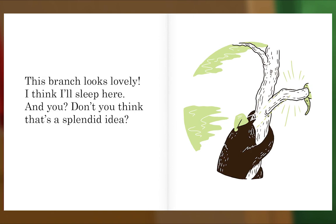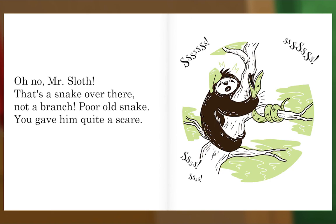This branch looks lovely. I think I'll sleep here. And you, don't you think that's a splendid idea? Oh no, Mr. Sloth, that's a snake over there, not a branch. Poor old snake. You gave him quite a scare.